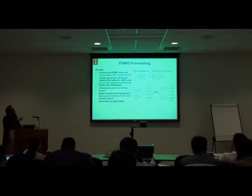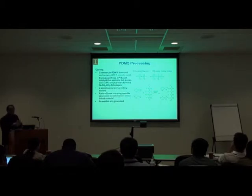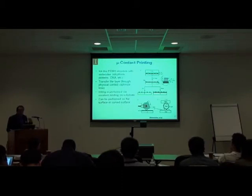So you take this commercial PDMS, which is a base and a curing agent. The curing agent has a platinum-based catalyst that adds the SiH bonds across the vinyl groups and forms these linkages right here. So then you can have this three-dimensional cross-linking that occurs. And you can also control the stiffness of the material slightly by controlling the ratio of the base to curing agent and get a material that's more cross-linked or less cross-linked. So you can make structures like that.